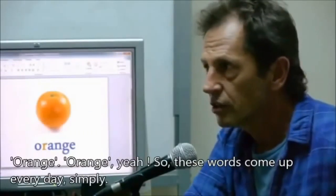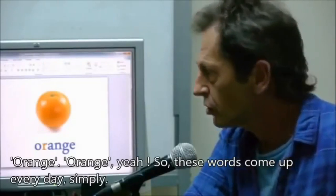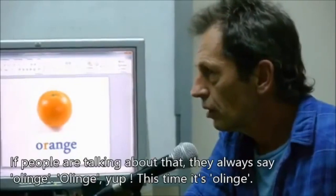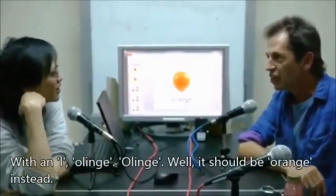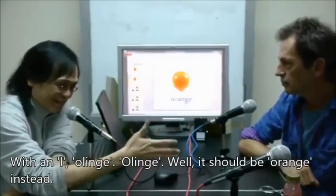Orange. Yeah. So, you know, these words come up every day, simple. When I hear people talking about that, they always say the orange. This time it's orange, with an L. Instead, it should be orange instead.